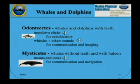So there are two main classes of marine mammals: those with teeth that are principally hunters, and those with baleen that are principally filter feeders or gatherers. And the sounds from those two classes of animals are quite different.